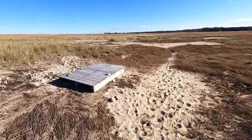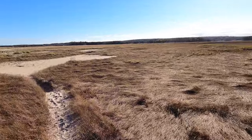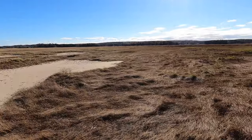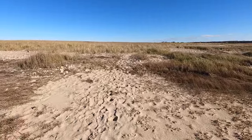Nice little trail. You can hear the seagulls, also an airplane. It's always nice.